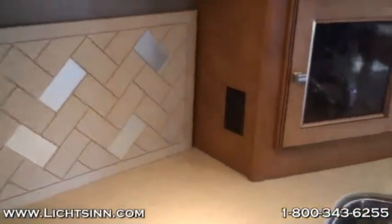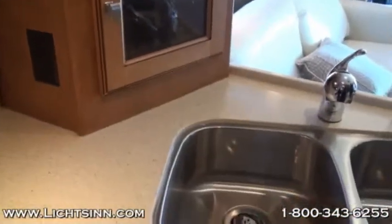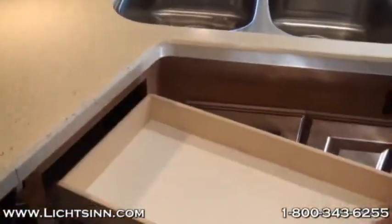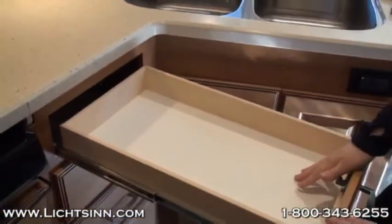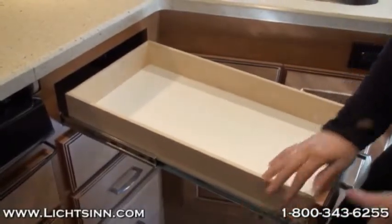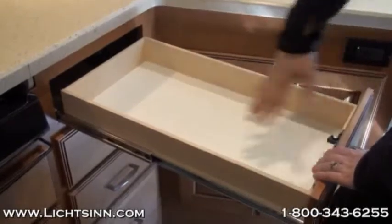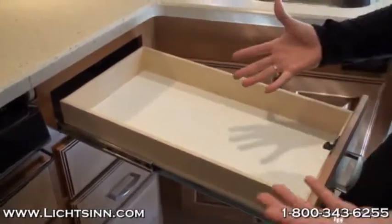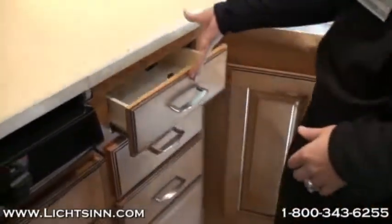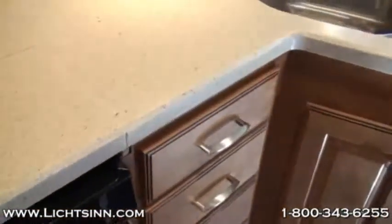Coming back to one of the things that might have been cut off when we lost our audio, is the fact that Winnebago does use the full-length extension drawers. It has the metal ball-bearing glides, just like what you would have in your home, that allows you to access every square inch of every drawer that you have in your coach, rather than it stopping part way. So a really great feature that Winnebago utilizes.